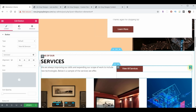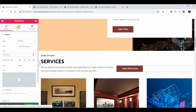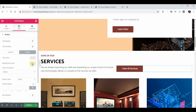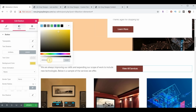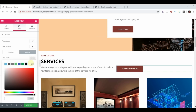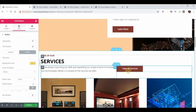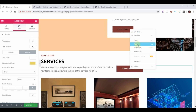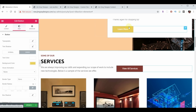So if we have this button selected, we can go into Style for the button, go to Hover, and let's change this to the yellow. So we'll put that number in there like that. We'll click that to close that out. And let's change the color to white. Close that out. Now it does what we want it to do. Now we can do copy, and we come over here, and we can paste style, and now that one's fixed.